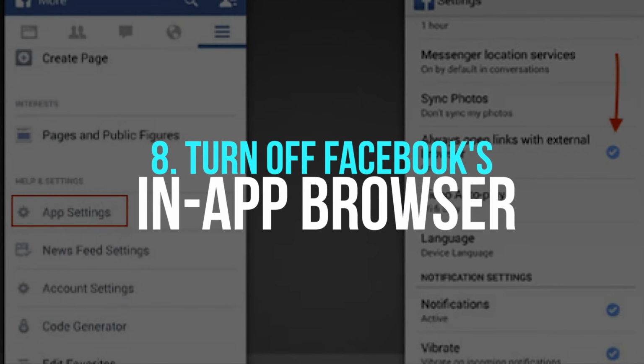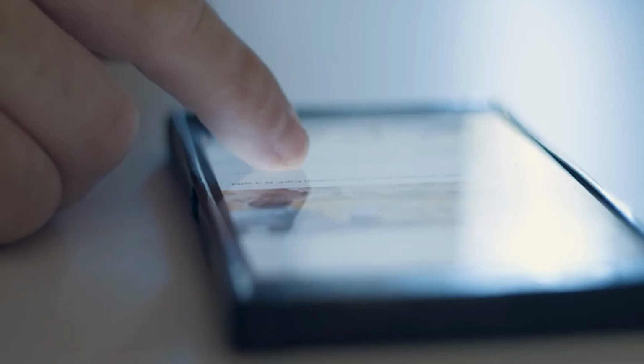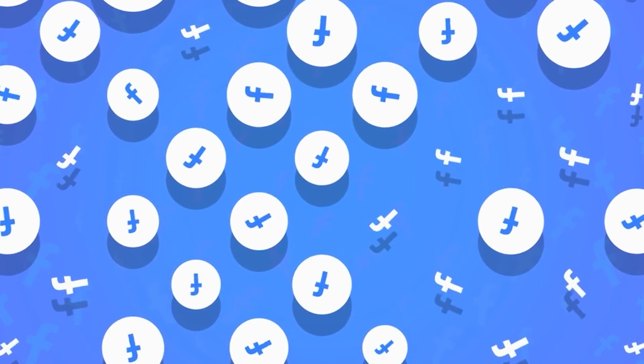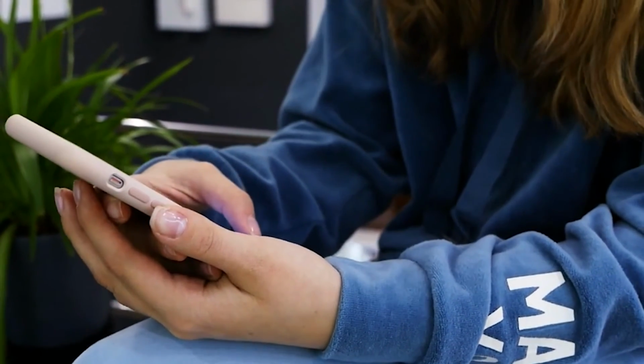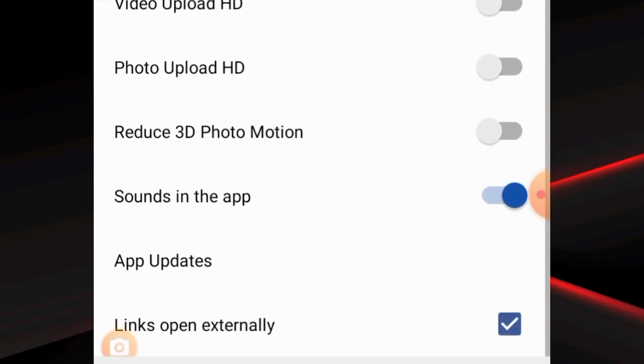Number 8. Turn off Facebook's in-app browser. By default, when you click on a link in a post or message on Facebook, it opens in the Facebook app. But this isn't necessarily the most secure way to browse the web, especially if you're concerned about giving Facebook too much data. If you'd rather have links open in your phone's default web browser, you can change this setting. To do this, go to Settings and Privacy, then Settings, then Media. Scroll and check the Links Open Externally box.